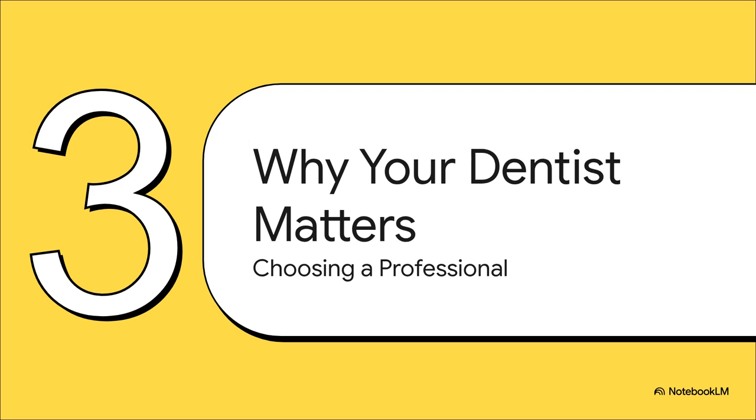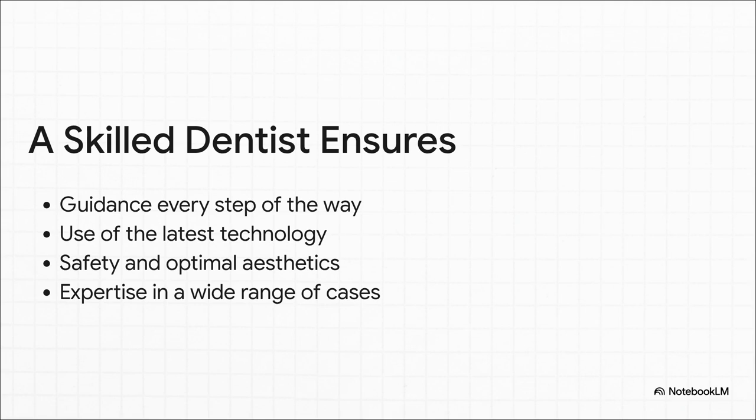And that brings us to maybe the most important part of this whole equation, why your dentist matters. So why be so selective? Because placing an implant isn't just some mechanical task. It's a real blend of medicine, engineering, and honestly, artistry. The right dentist doesn't just do the surgery. They guide you through the whole process, they use the latest tech, and they make sure the final result isn't just safe and functional, but looks absolutely perfect. Their expertise is what guarantees a great outcome.